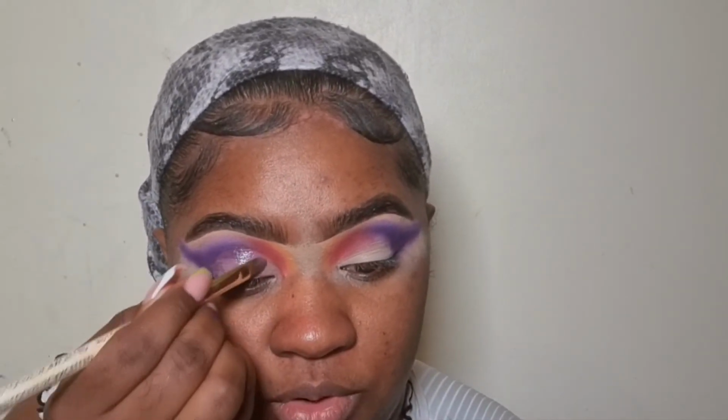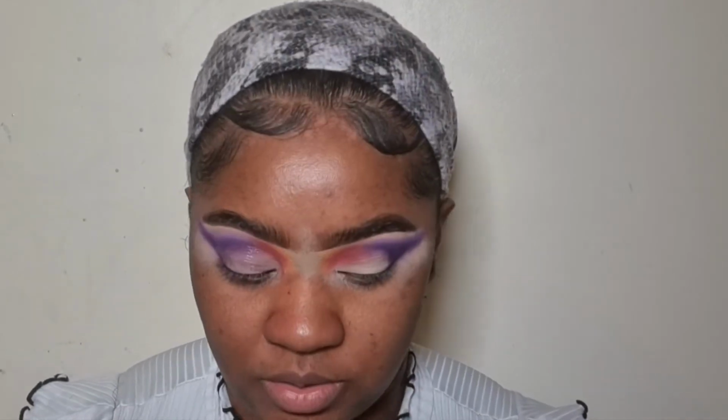Or you can use petroleum jelly also. So it's supposed to look something like this, very glossy. Doing the next eye quickly. Okay, so now that my eyes are looking like this, still crazy, I know, still crazy.